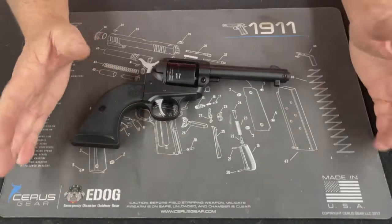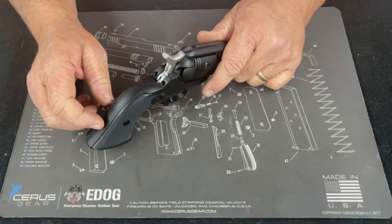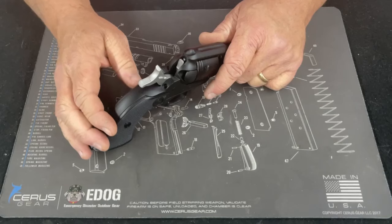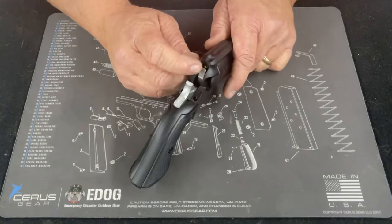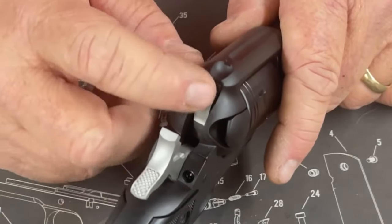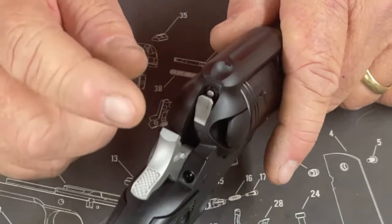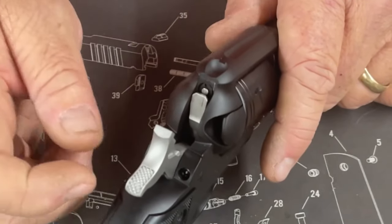Now let's talk about safety of the three guns. We're going to talk about the Ruger first because the Ruger is probably about the most sophisticated. The Ruger is a transfer bar safety system, and you can see right there on the back side of the gun between the hammer and the frame, you have a transfer bar there. And that transfer bar's job is to actually allow the hammer to contact the firing pin.